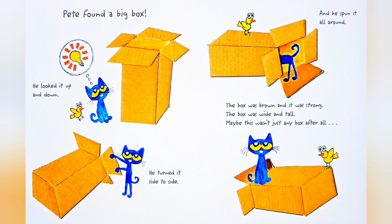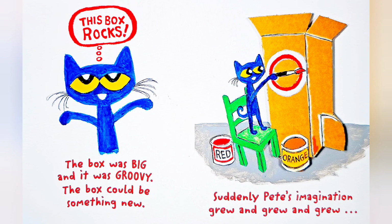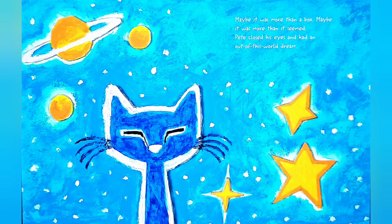The box was wide and tall. Maybe this wasn't just any box after all. This box rocks! The box was big and it was groovy. The box could be something new. Suddenly, Pete's imagination grew and grew and grew. Maybe it was more than a box. Maybe it was more than it seemed.